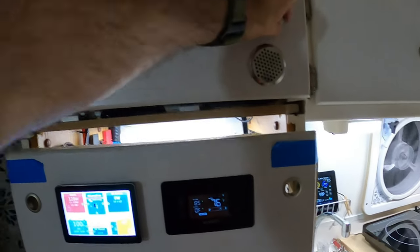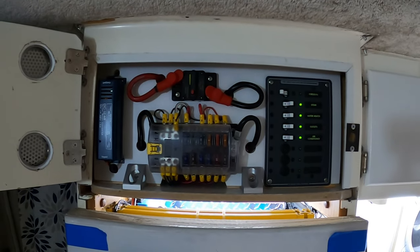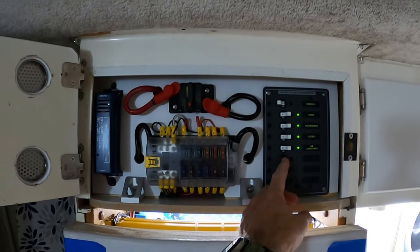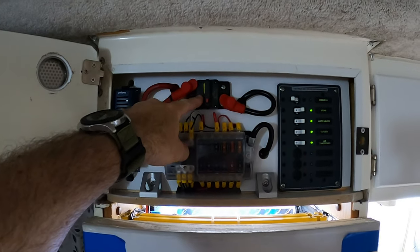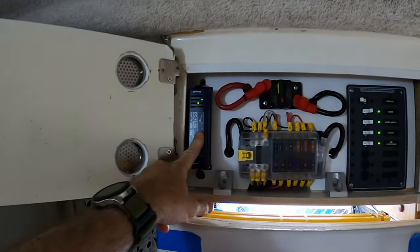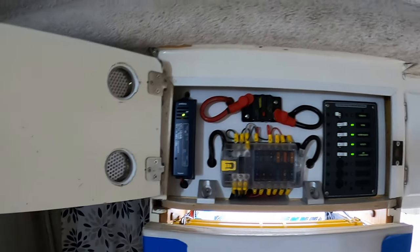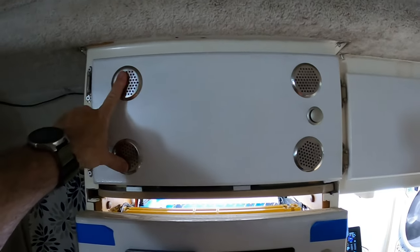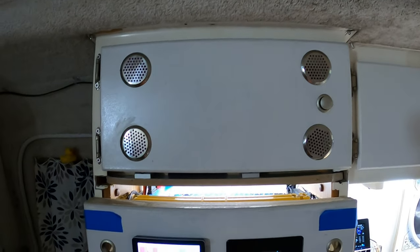And also we can show you what's up here. This is the breaker and fuse assembly. We have AC side over here and then DC side here. This is a big DC breaker. The main AC breaker is down under the sink. This is a DC converter, 12 volt to 48 volt, that runs the security system. Jim Hardy put these vents in recently to help keep this cabinet nice and ventilated.